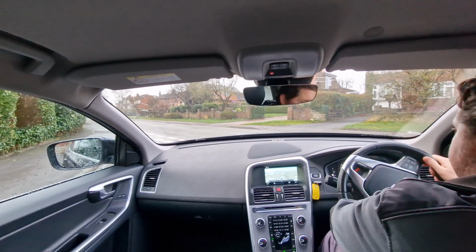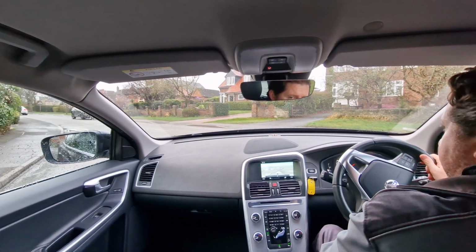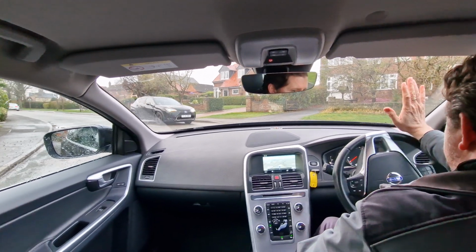Really lovely plush leather seats. Are these going to let me out? Because I'm not giving you a lot of room. Thank you.